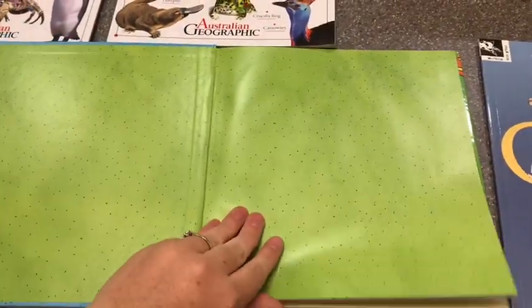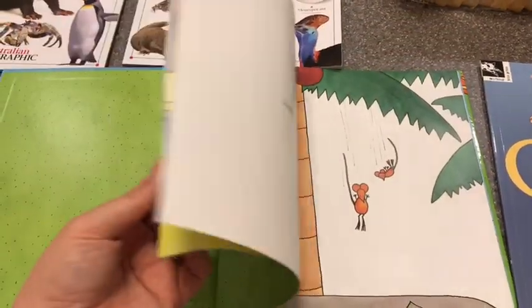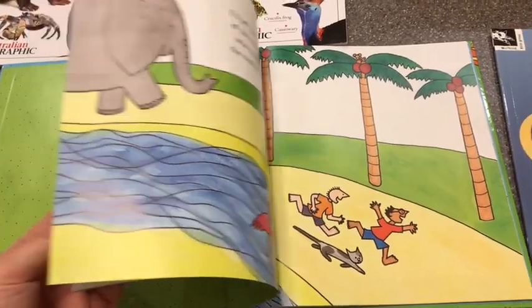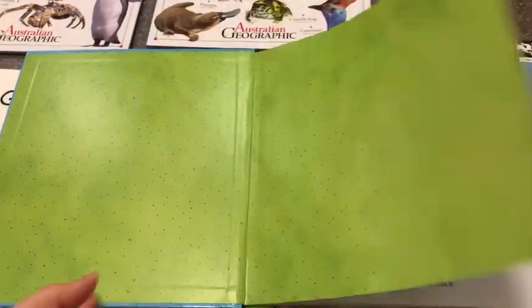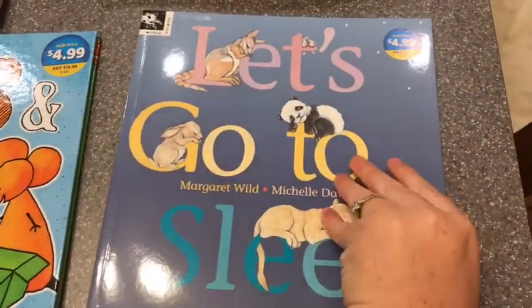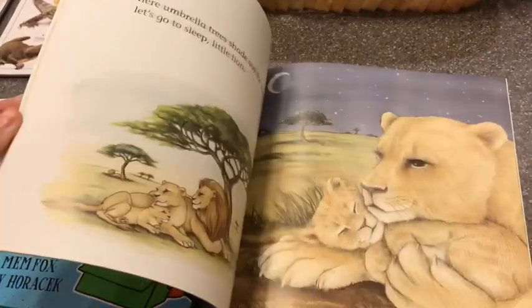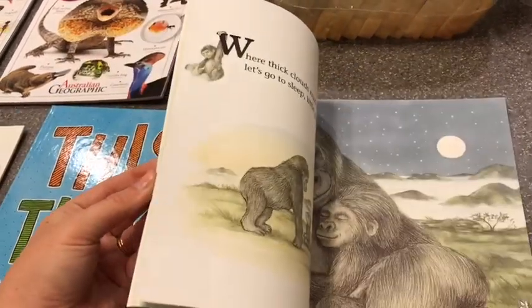And just when I was in ALDI and I was flicking through the illustrations before I had read the front, I thought, oh, these illustrations look just like the other book that we have. So when I saw that it was by the same author and illustrator, I decided to pick that one up. And then Let's Go to Sleep, and this one just looks really sweet. I'm just a sucker for books. I can't resist getting nice books when I see them.